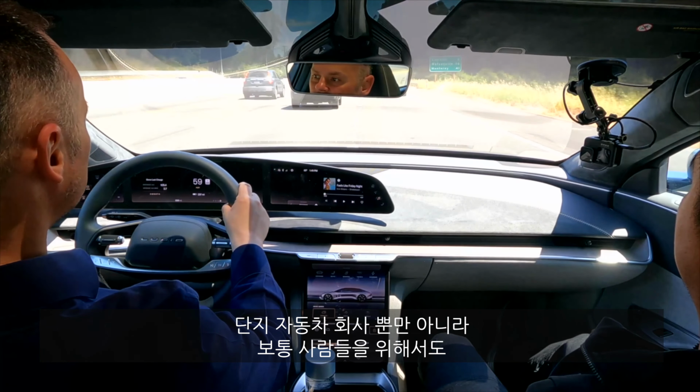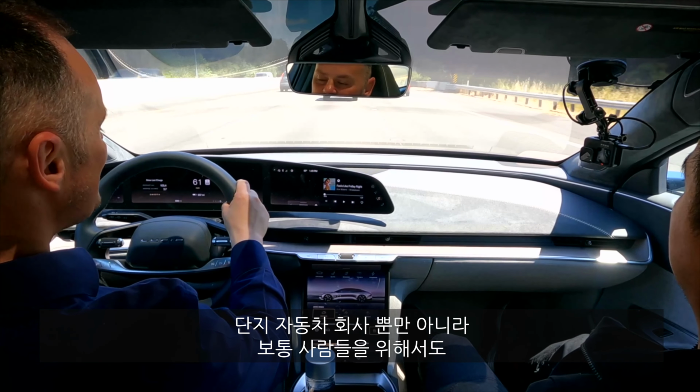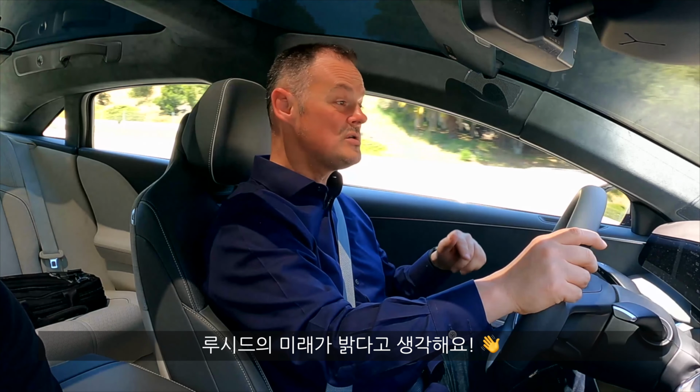So I'm incredibly optimistic about this vehicle to deliver real value over the long term, not only for the company, but also for the people who purchased this car.